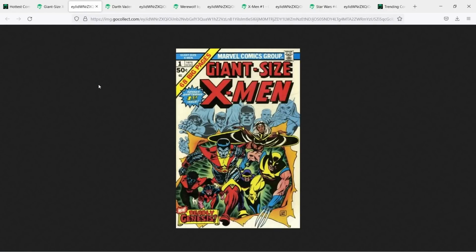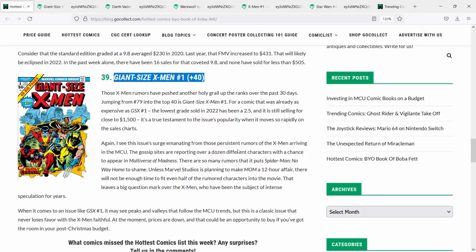And it definitely seems like once we get characters like Storm and Colossus and Nightcrawler in the Marvel Cinematic Universe, this book will definitely be hitting all new record highs. So maybe now is the time to buy. All right, let's go on now to the 4th hottest comic of the week.